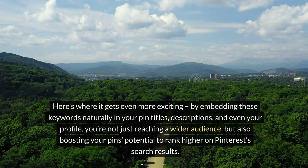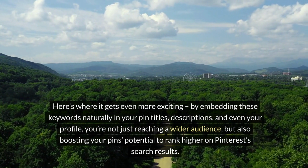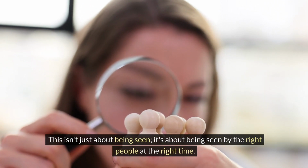Here's where it gets even more exciting: by embedding these keywords naturally in your pin titles, descriptions, and even your profile, you're not just reaching a wider audience, but also boosting your pin's potential to rank higher on Pinterest search results. This isn't just about being seen. It's about being seen by the right people at the right time.